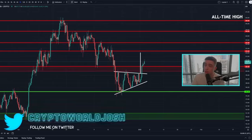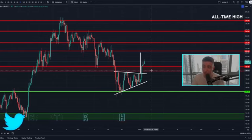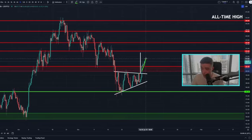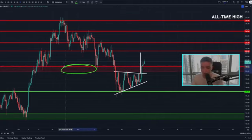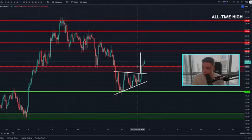So getting straight into Solana on the 8-hour time frame, and right now this breakout in the short term is officially confirmed. Obviously, as I said in my last video, the breakout from this symmetrical triangle pattern was already confirmed yesterday, as I explained in my last video, but we're still waiting for a little bit more confirmation to confirm the breakout above this area of resistance right here, so above around $205.